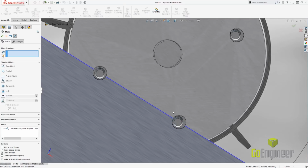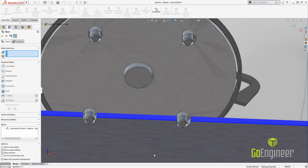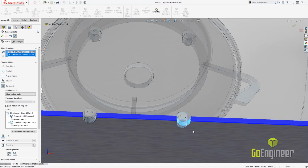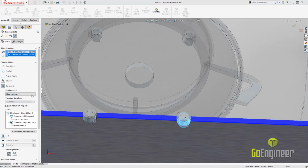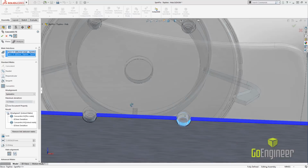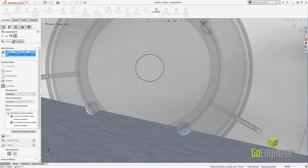Another problem we have is if you purchase some of these components, you don't have the option to actually make them exact because you bought two purchased components. So I've got a cylindrical face that I need concentric with another cylindrical face. Well, now we can do what's called misaligned mates. When I do a misaligned mate, I can add the option to align it with one cylindrical mate or the other, or I can actually have it be symmetric.